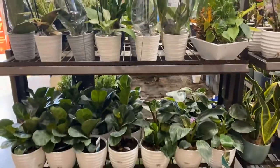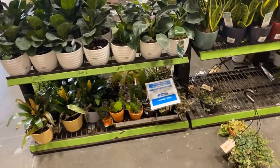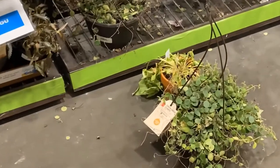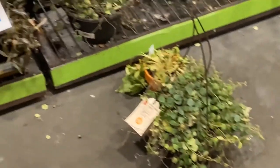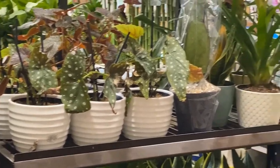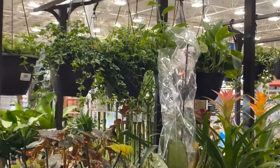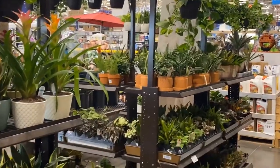So this is like the whole selection. They have discount plants right here, which I am so happy for, and I'm going to get two of those. A little sad syngonium and this guy right here. So I'm going to get that. There's some snake plants. There's some begonias, more bromeliad and snake plants, orchids, hanging baskets, and then more over there. So let's go check them out.